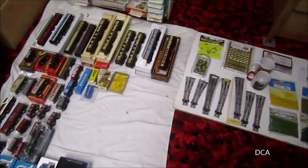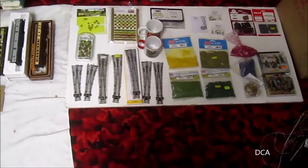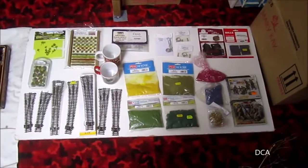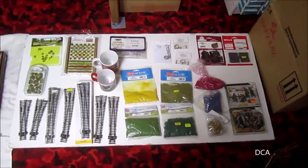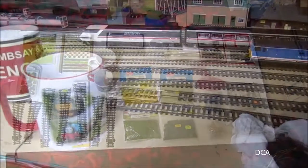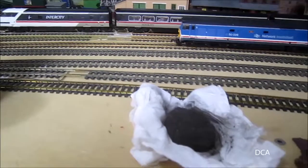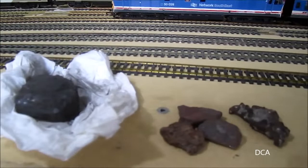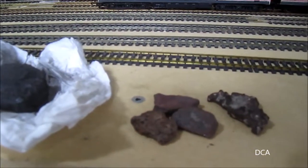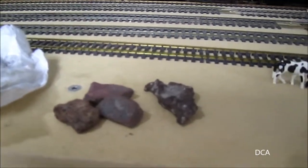So let's look at it all in a big picture. All of this, plus my clothing and shoes and all sorts of other things, was all in a regular sized suitcase and a backpack. Just a couple more things I want to mention. When I was out with the Michael Charters, I managed to get a lump of coal. I got some iron ore off the path at Glenavon Ironworks, and a piece of iron ore slag that's been through the smelter.